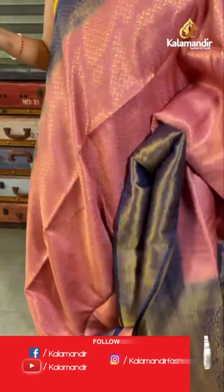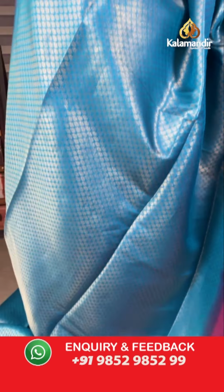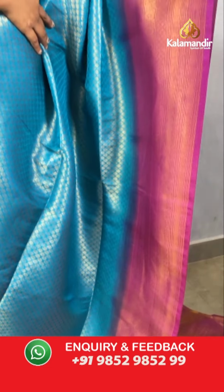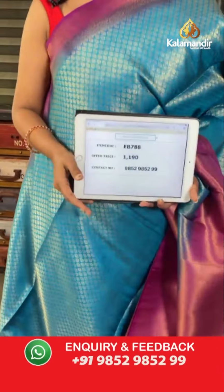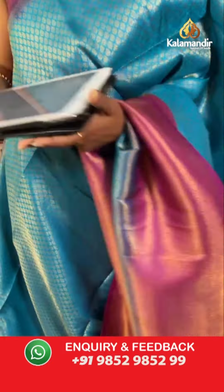Next saree. Light blue with a magenta color, all over body floral brocade design in zari, and border contrast with the florals, cross khadi and zigzags. Pallu contrast with the floral brocade design with tassels. Blouse of contrast floral brocade blouse. Let me showcase this saree code and pricing details. Saree code EB788. Price of the saree 1190.